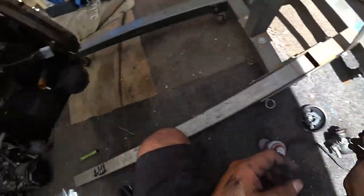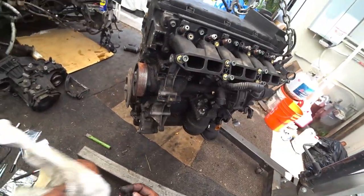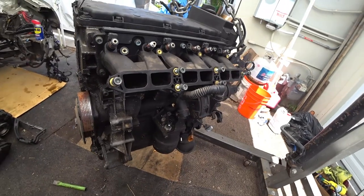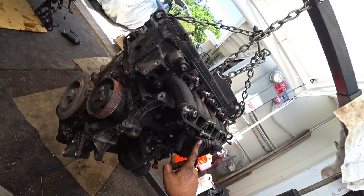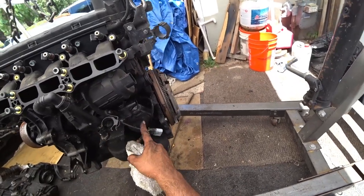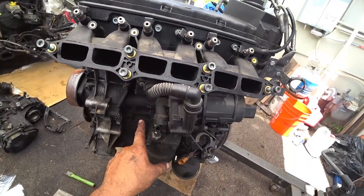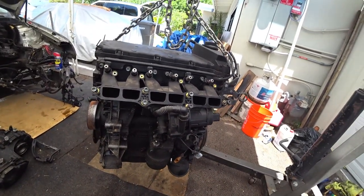Power steering, all the bolts for that, keep them together. So now we've got the accessory bracket to remove. And then we'll work our way over to the SAI pump, or the secondary injection. And the oil cooler is right there, oil filter, that all has to come out. Then the crack pipe, you guys can have a good view of it now. There it is. So that has to come out.